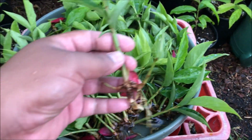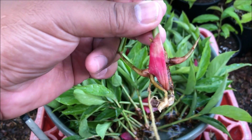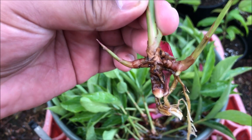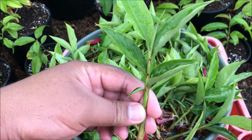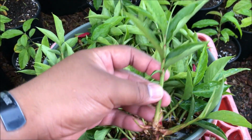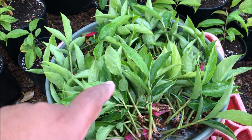This is the ideal size here because it's got its own roots, and as you can see, it's kind of stemming out itself. They kind of look like the ginger rhizomes, where as long as you have the bottom portion, more little shoots will pop up. But this is the ideal size. They're not all this size. The majority of the shoots that I took out into this tray are probably half this size.